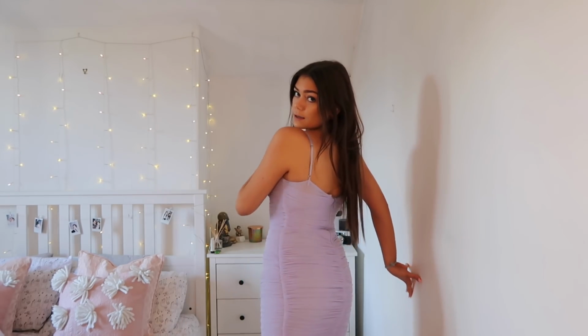Do I really need to say anything? This dress is so beautiful, so flattering, such a lovely colour. I really like it with my tan. Something I really like about these dresses is that you can kind of see the cups through, and you can change where the ruching is. It just hugs your body so nicely. It accentuates your curves.